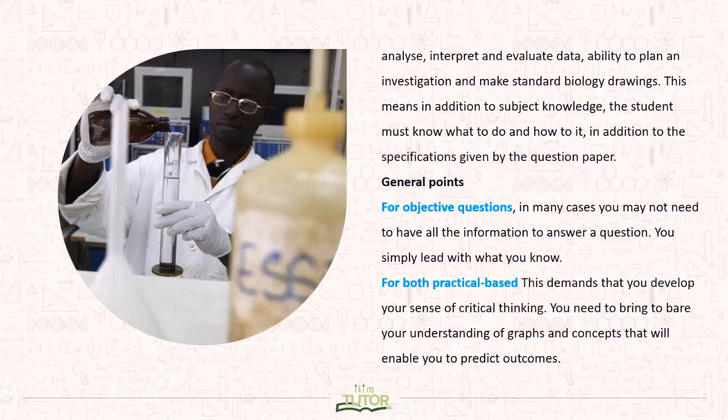Now, general points. For objective questions, you usually, or should I say most times, may not need to have all the information at your fingertips. You can always work from what you know and eliminate the answers that do not sound logical. But like I always say, the more information you have, the clearer the correct option will appear. So for practical based questions, like I've already said, these are testing your understanding of concepts and your predictive power. So as a whole, what the examiner is actually after is your ability to think critically.